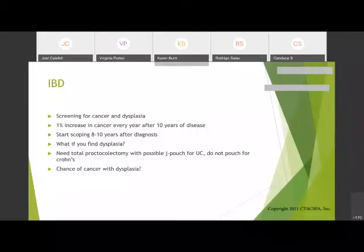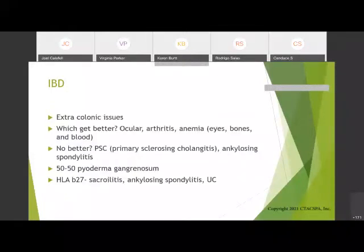Anywhere from 30 to 40%, depends on where you read, but 30 to 40%. So that's why when you see these patients, you tell them the whole colon and rectum has got to come out, because it has such a high chance of cancer.